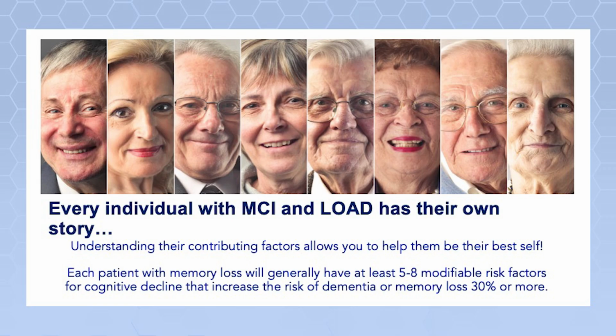So I just wanted to report some statistics. Every person that has a memory loss diagnosis has at least 5 to 8 modifiable factors, risk factors that they can change or modify to decrease their risk or decrease the severity of their outcome. So that's pretty significant, actually.